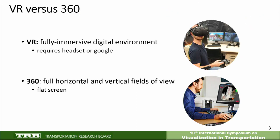So why is that something we want to look at? Just to be on the same page on the terminology, we all know what VR is: a fully immersive digital environment that requires a headset or goggles. Whereas 360, I'm just going to use the term 360, simple without anything after it, to indicate basically the viewing capability that allows you full horizontal and vertical fields of view. It does not require goggles, and you just look at it on a flat screen, just like we're looking at this now.